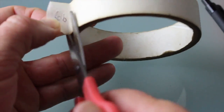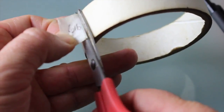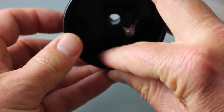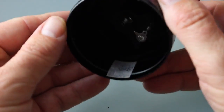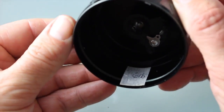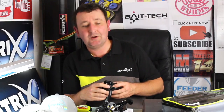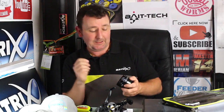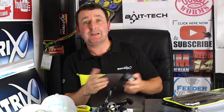All I do then is just snip that off and then lay that on the inside of the spool. And I've had labels on the inside of my spools like this for years. It never comes off, and it's out of the way, it's nice and neat, doesn't get wet, and it just means, if you're ever in doubt about what line you're actually going to be putting onto that reel, you can have a quick look at exactly what it is, and then it just stops you making any sort of mistakes.